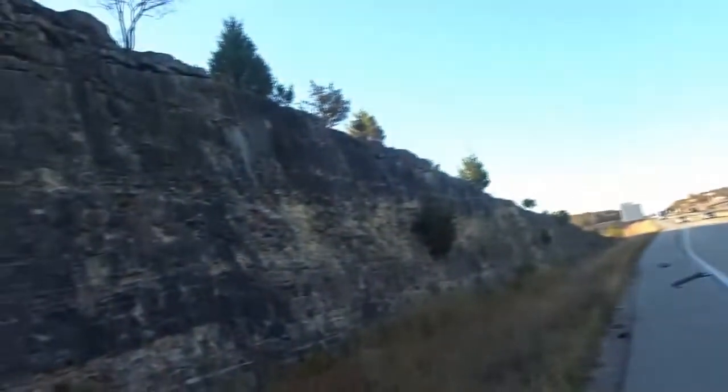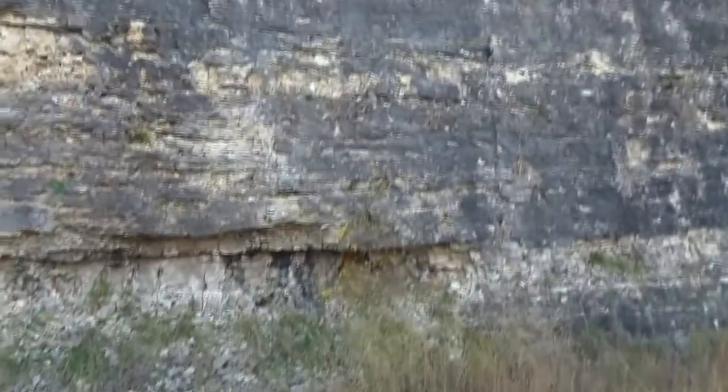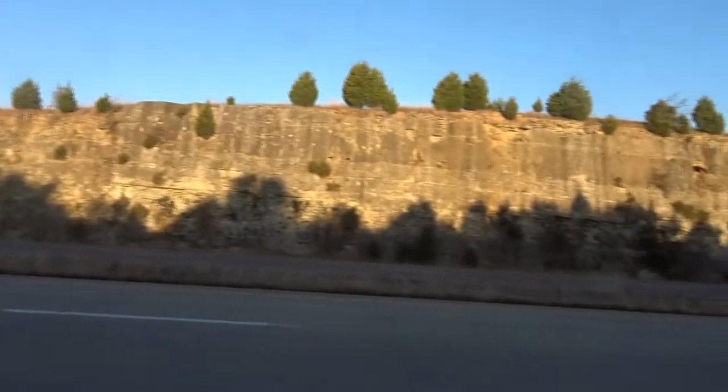See, this is horrible cinematography from inside the car. See, you can see it's just rock. This wall of rock. And they have them all along the highway. And then on the other side, there's a wall of rock over there.